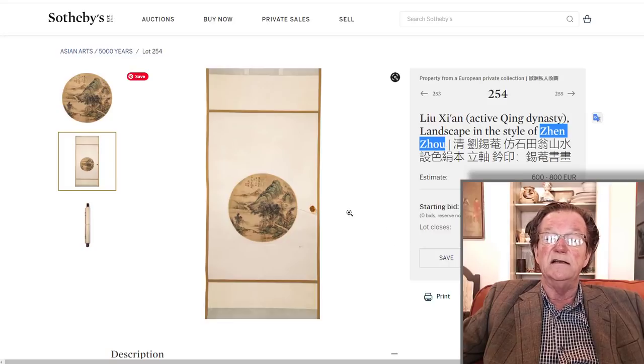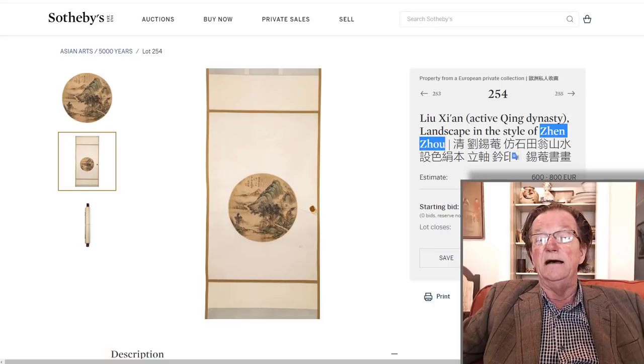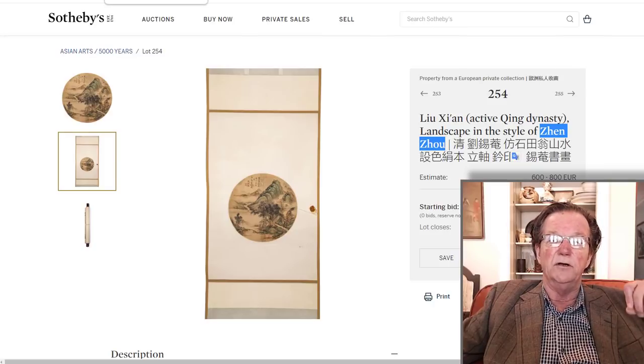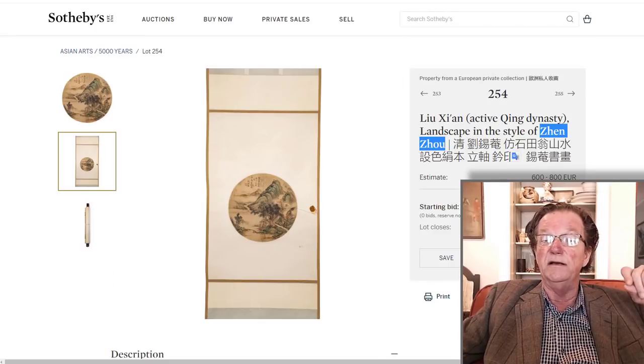One of them is this. It's a circular fan painting, a beautiful landscape scene by Lu Jian, done in the style of Xinjiao. And there are several in here like this. There's a big scroll also in the style of Xinjiao. And it's estimated reasonably. This is the thing that's nice about it: a €400 opening bid, 600 to 800 euros, which is very reasonable for a fine fan painting, a fine circular painting.